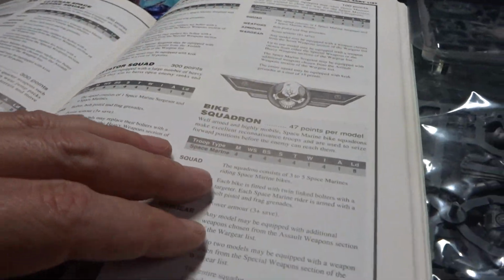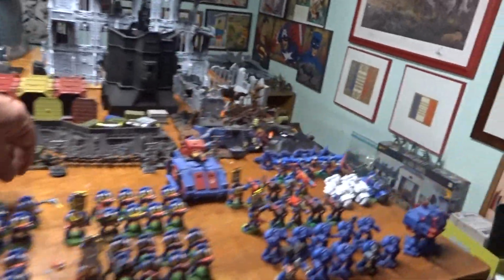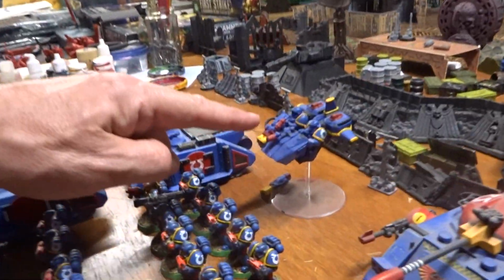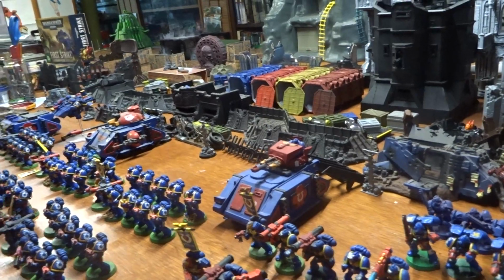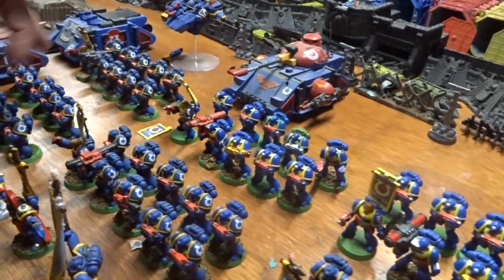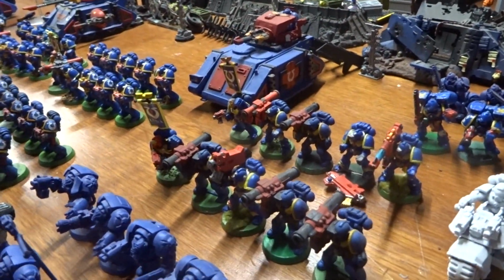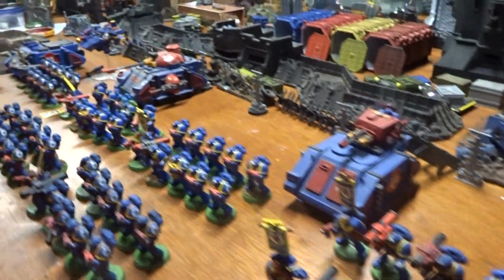I gotta see with the bike squad. We're gonna go back over here. Bike squad consists of 3 to 5 Space Marines riding bikes. Okay, so the bike squad's cool. We can deal with the bike squad. They're good to go. So that gives us Land Speeder, Assault Squad, Bike Squad. There's your 3 choices for your fast attack. Then you got your Dreadnought, 2 Termies. That's your elite. Here's your 6 tactical, and then you got your 3. You got the Predator, and you got your 2 Devastator squads, which is now your heavy selection. So that's what I got going on.